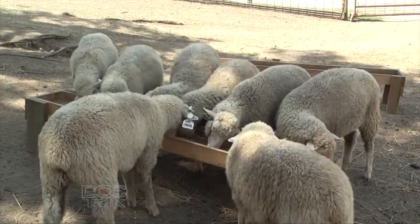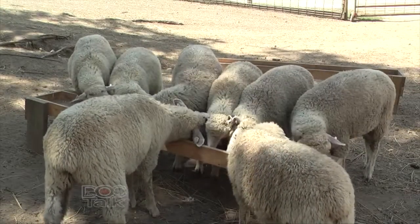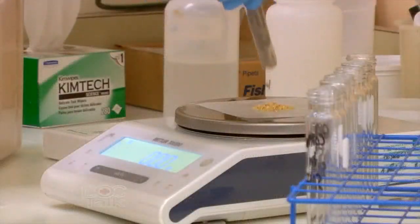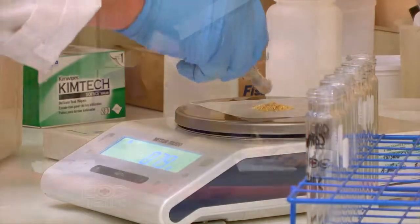So that might be a situation where, if you get new batches of feed, you keep them and store them just so that you have them as a backup, or you go ahead and test them and see what the components of that feed are. Preventing copper from being absorbed too much in the sheep would be one thing. Nutritionists and your veterinarian can help you look at that balance and make sure it's safe.